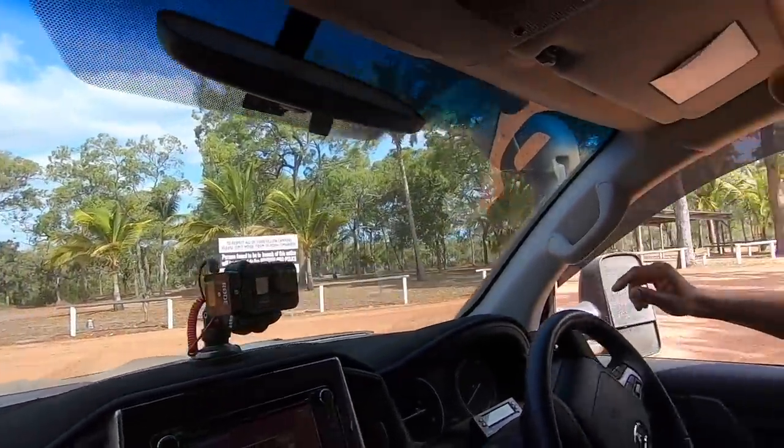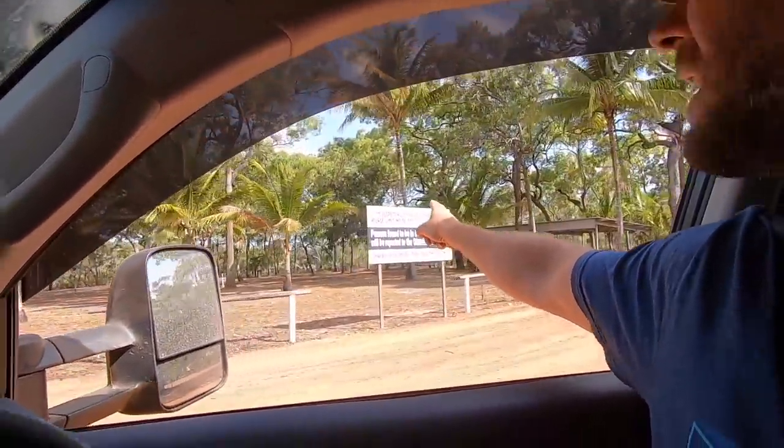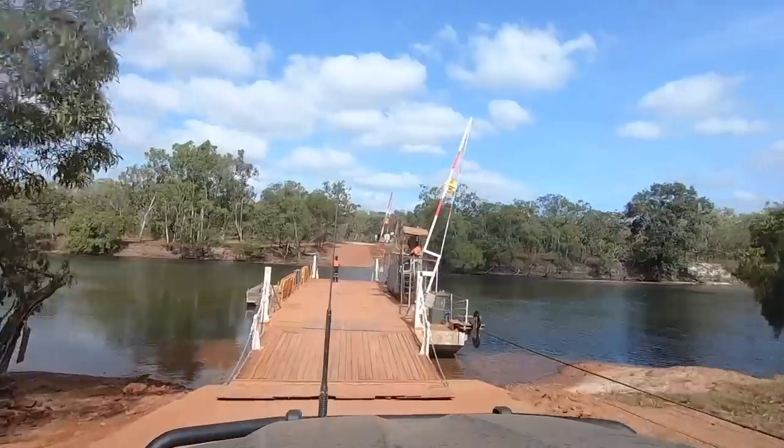This is their campground too, so if you want to camp out the back here, oh, look at that, babe. It's kind of nice down on the palm trees there. I was like, let's just get over the other side and go somewhere on the beach. But it's 3:30, so probably a bit of a silly decision because it's getting late. But anyway, swinging around. Here's the ferry. Let's drive her on, eh?